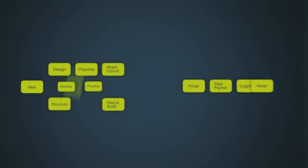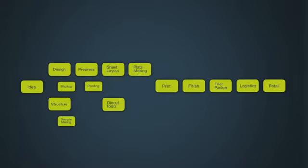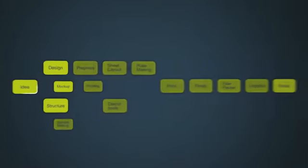Before the product gets to the shelf in store, there are a series of very specific steps in the packaging supply chain that will lead to a correctly produced piece of packaging. Let's have a closer look at where Esko Artwork tools are used by packaging professionals in this process.